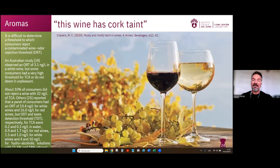In fact, the incidence of TCA in stoppers has dropped a lot due to the new technology used by cork companies. Technology focused on detection and also elimination.